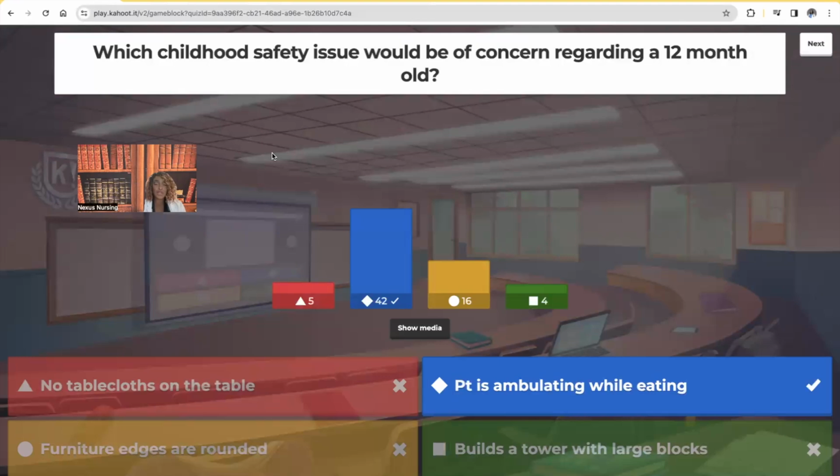Okay, good. Most of you guys chose the correct answer. Ambulating while eating. Why are we concerned about them choking? We're worried about that patient choking. All of the other choices, nothing's wrong with it. No tablecloths on the table. That's a good thing because guess what?